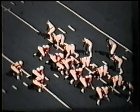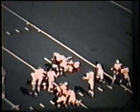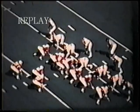6 minutes and 26 seconds to go before halftime. Oklahoma leading 28-14, but Texas knocking at the door. Texas from the Oklahoma 6. Second down play. Wigginton to Callison. Big hole. Gets to the 4, possibly the 3. Mark Driscoll on the tackle.